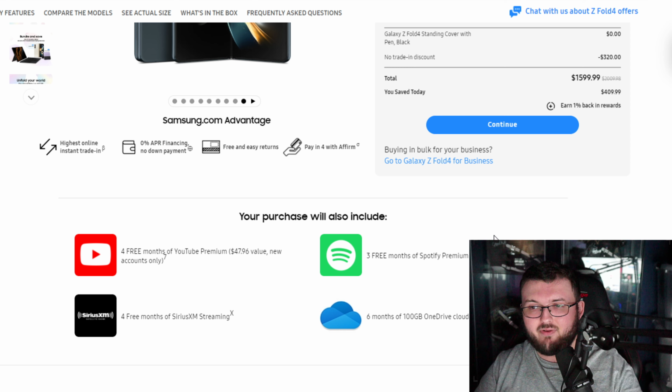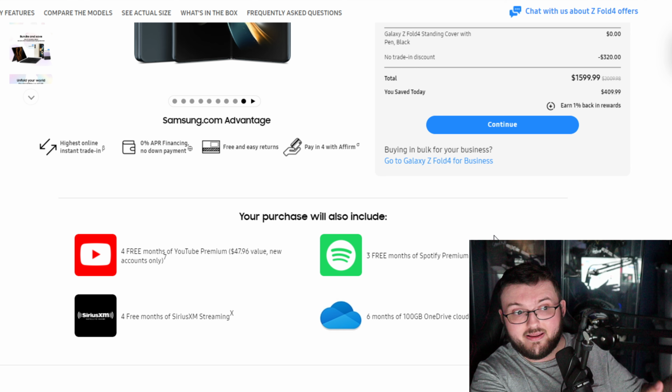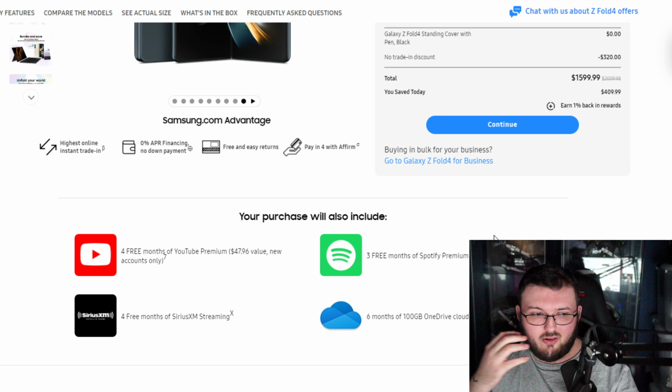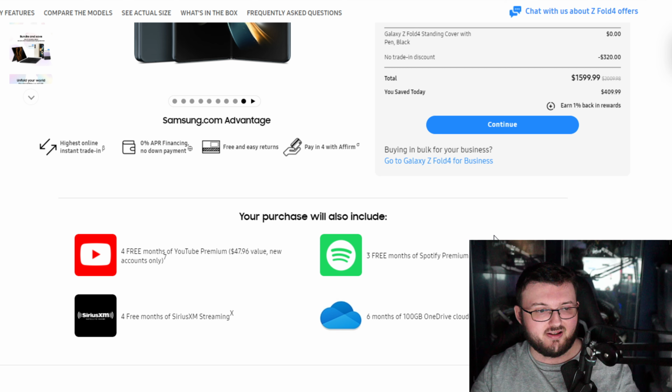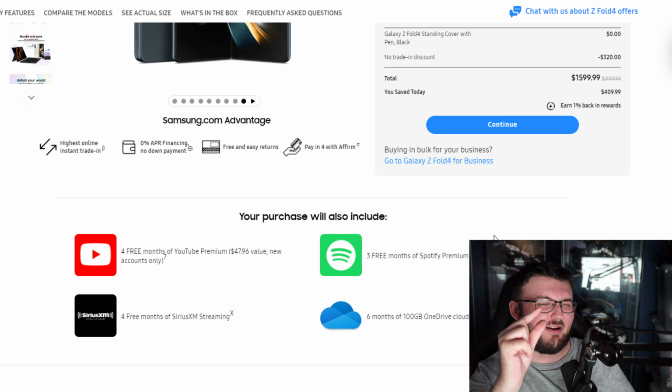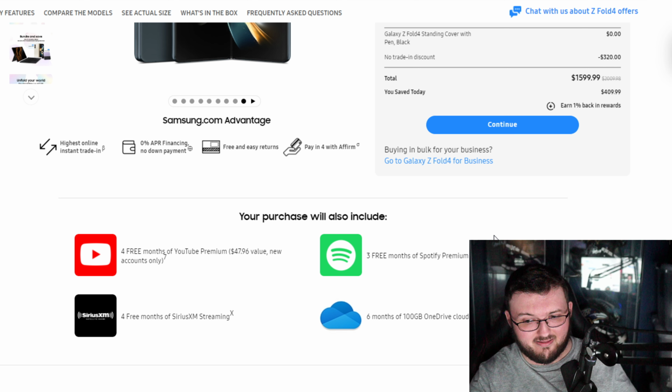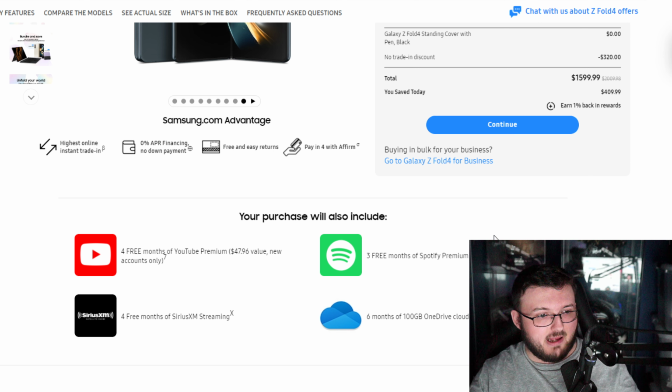The only difference is, of course, the hinge. The only difference. So you might say, okay, well, also the Z Fold 4 is a little bit smaller. It's a microscopic inch smaller, okay? Not really a big deal. That's a big deal if you have Z Fold 3 cases. You are going to have issues with that.